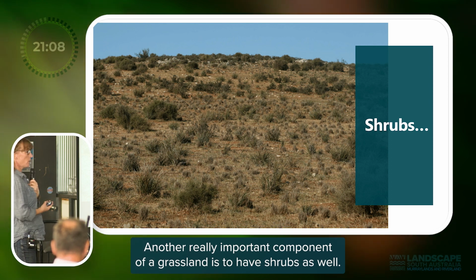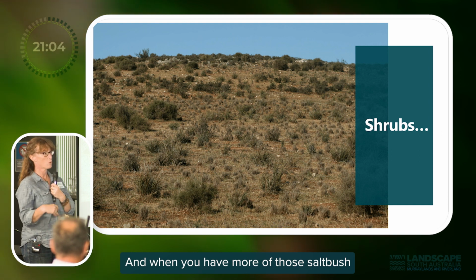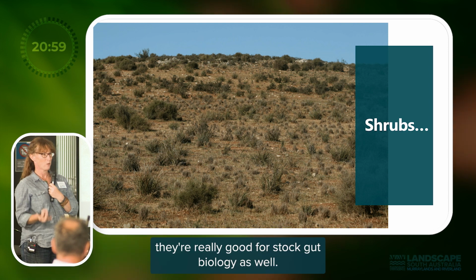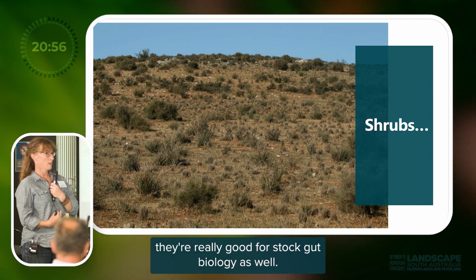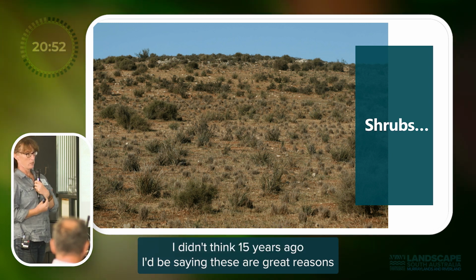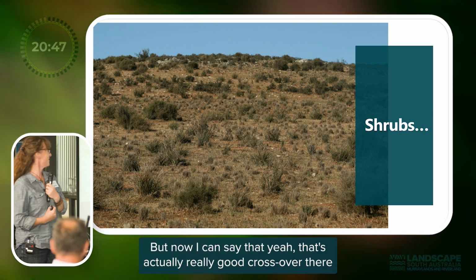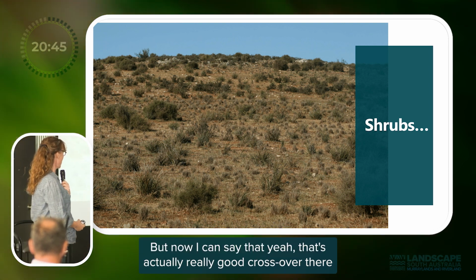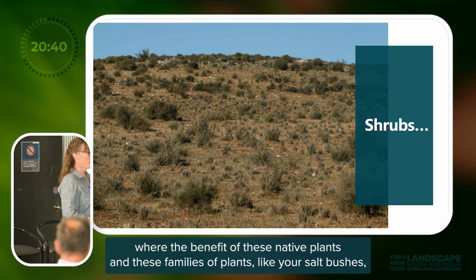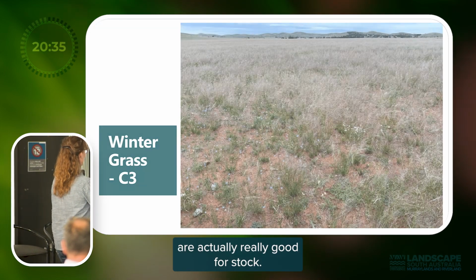Another really important component of a grassland is to have shrubs as well. And when you have more of those saltbush chenopod type plants, they are fantastic feed. They're really good for stock gut biology as well. So there's really good reasons. I didn't think 15 years ago I'd be saying there's great reasons to get stock to eat native vegetation, but now I can see that's actually a really good crossover, where these native plants, and these families of plants like your saltbushes, are actually really good for stock.